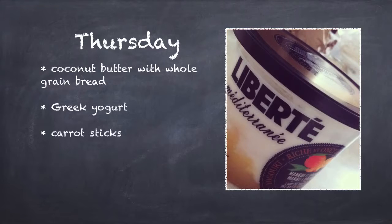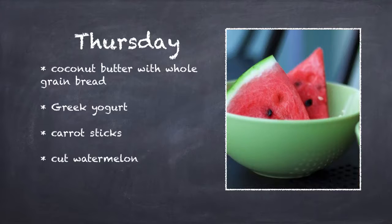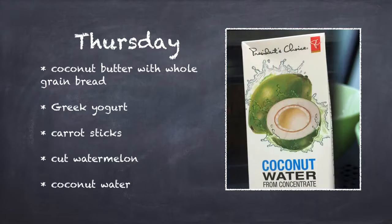Add in some full-fat Greek yogurt and carrot sticks. Remember to cut them up beforehand or use baby carrots in a pinch. Include some cubed watermelon in these lunch packages. And if you're looking for a drink, add coconut water.